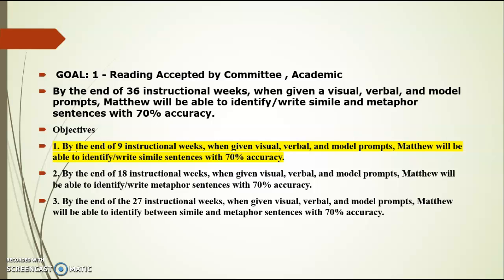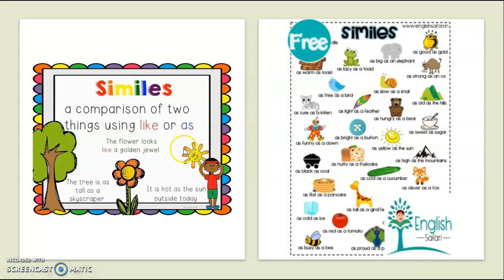So for your goal number 1, Matthew, it says, by the end of the 9 instructional weeks, when given visual, verbal, and model prompts, Matthew will be able to identify or write a simile sentence with 70% accuracy. So now we're going to be talking about similes. And similes are a comparison of two things using the word like or as.